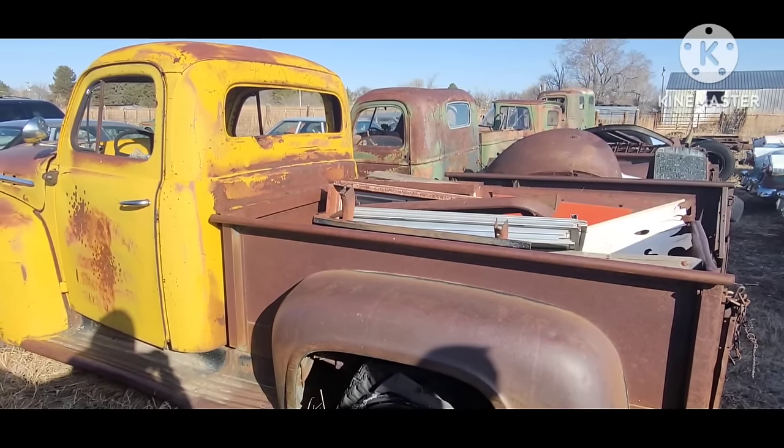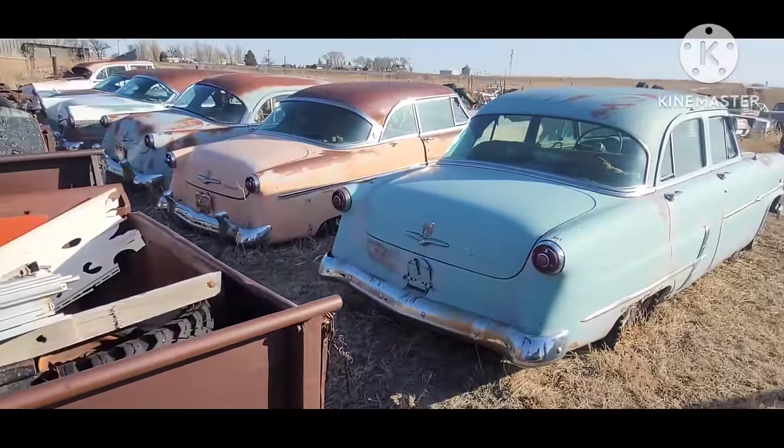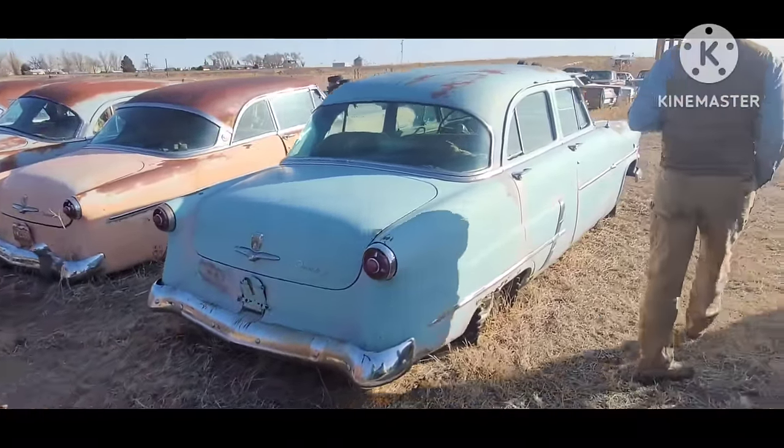Is this Ford Corner here? Yeah, we're in there. Down here. You seen the fish go? Let's go down there and come back down. Wow.